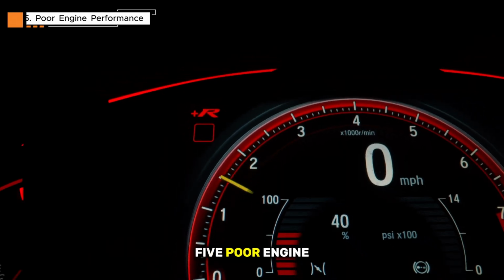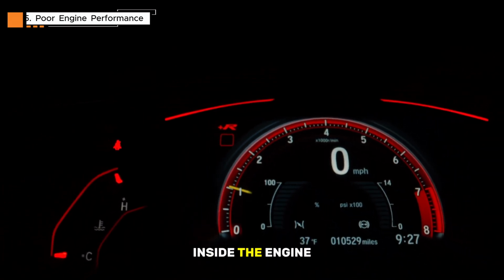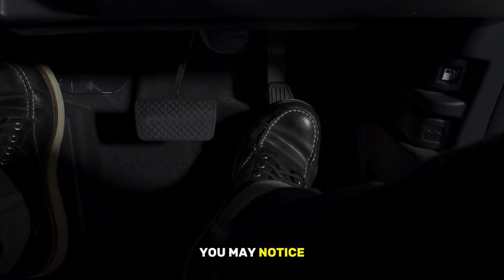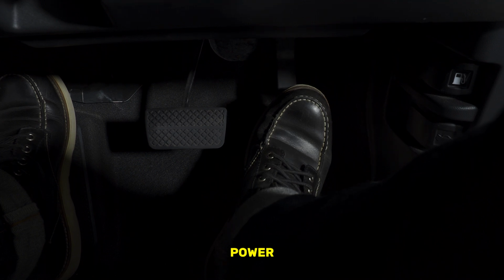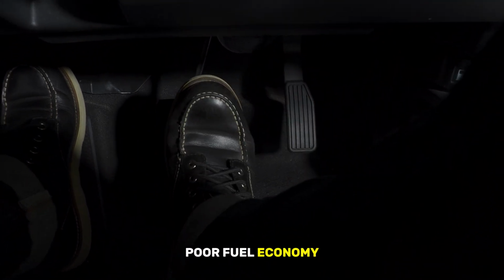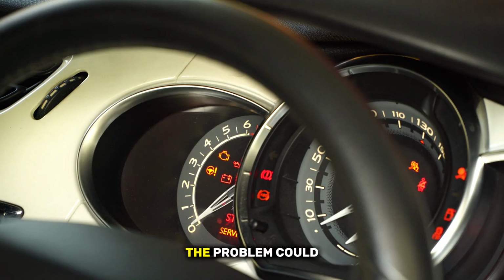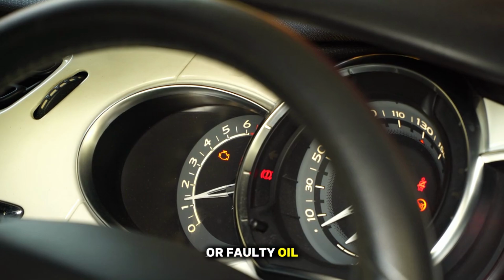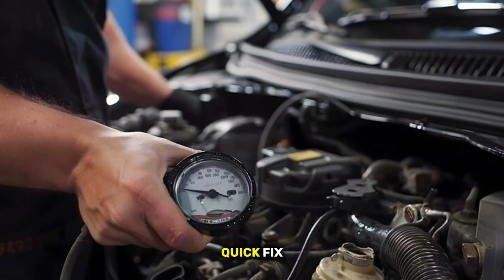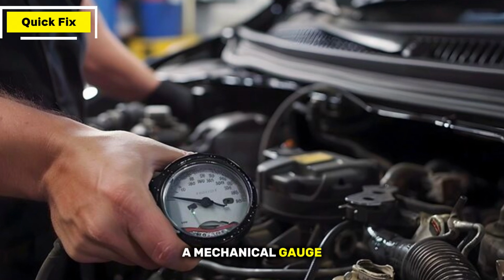5. Poor engine performance. Low oil pressure creates extra friction inside the engine. You may notice slow acceleration, rough running, reduced power, poor fuel economy. If the oil level is normal but these symptoms continue, the problem could be a clogged oil filter, worn oil pump, or faulty oil pressure sensor. Quick fix: have the oil pressure tested with a mechanical gauge before replacing expensive parts.